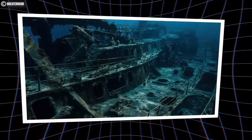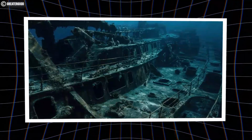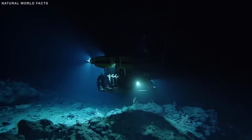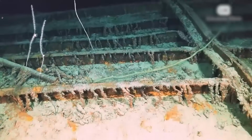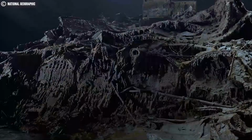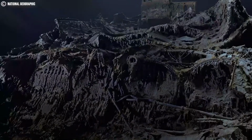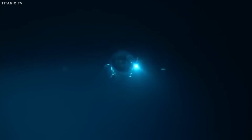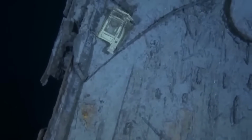But as the drone's lights swept the edges of that opening, something caught the beam and threw it back. Fragments of the ornate iron railings that once lined the staircase, twisted and bent almost beyond recognition, but unmistakably still there. It was a jarring contrast, the absence of everything grand about the room next to the stubborn survival of a few small iron scraps that refused to disappear.